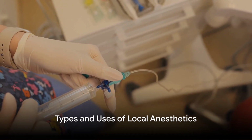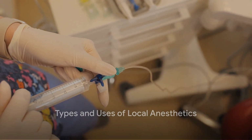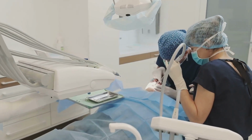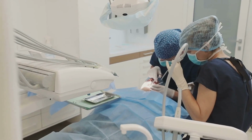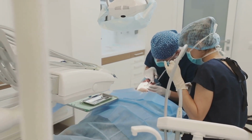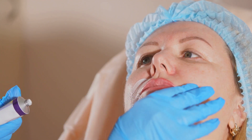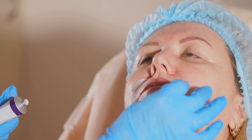Local anesthetics come in different forms and have a wide range of uses. Let's dive in to explore the various types of local anesthetics. First up, we have topical anesthetics. These are applied directly onto the skin or mucous membranes. They are often used in the form of creams, gels, sprays, or patches.